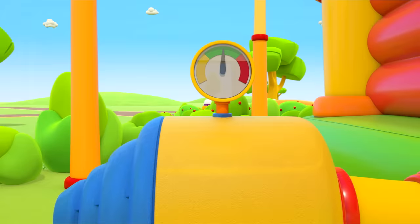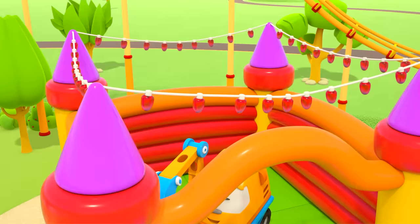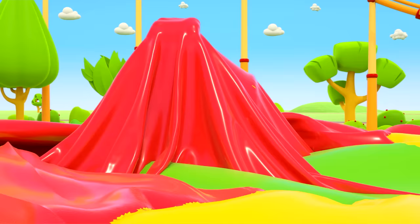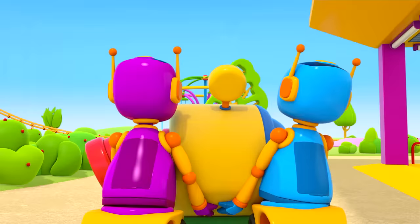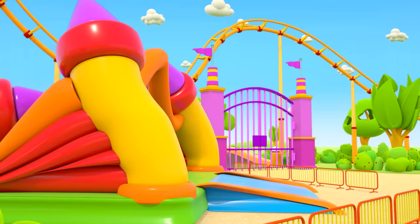Robots, no. You want to take the amusement park's pump? The bouncy castle will go down right away. Oh. Stop! It wasn't me! Robots, what have you done? Their tire's gone flat, and they need a pump to fix it. But they can't take this pump. They need it here for the castle to work. So put it back.